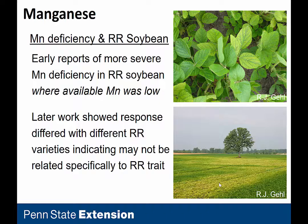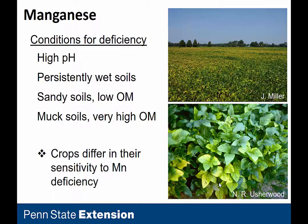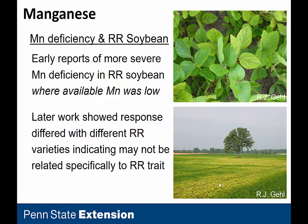And what they ended up finding, and several folks found this, especially up in the north central region, is that there is as much variability in sensitivity to manganese deficiency within Roundup Ready varieties as there is within conventional varieties as there is across all of them. So what happened is, they all sort of traced this back. A lot of the early varieties that they were selecting for Roundup Ready resistance, they just got unlucky and happened to choose some that were more sensitive to manganese deficiency.